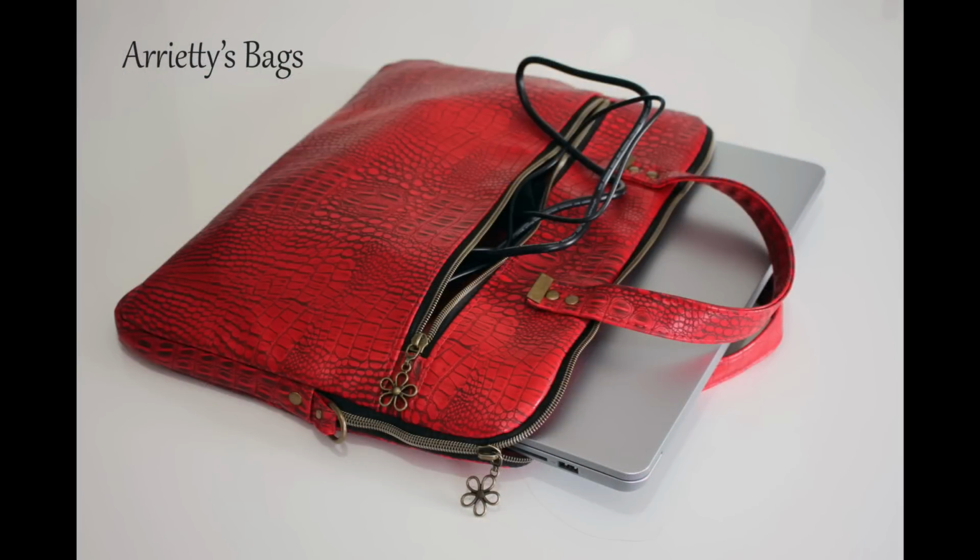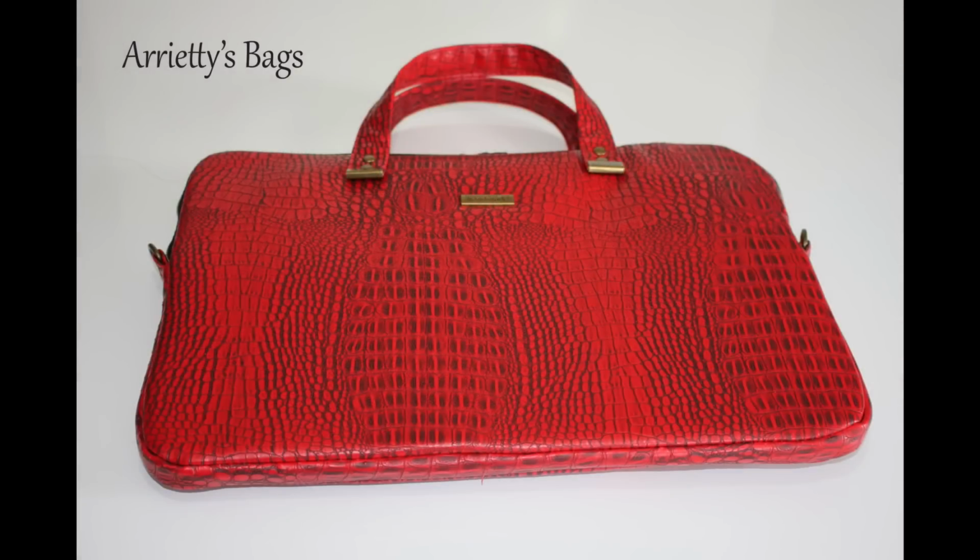Great job, Jessica. And last but not least, Susan made the grab and go laptop bag case. Grab and go sleeve, yeah. You're pretty close. The fabric she chose was super cool. It's like a crocodile alligator skin. I'm sure it's probably a vinyl. Probably holds up to wear and tear, spills, everything.